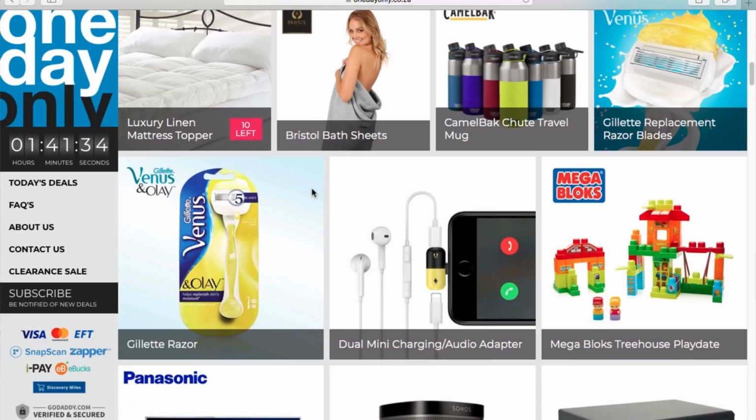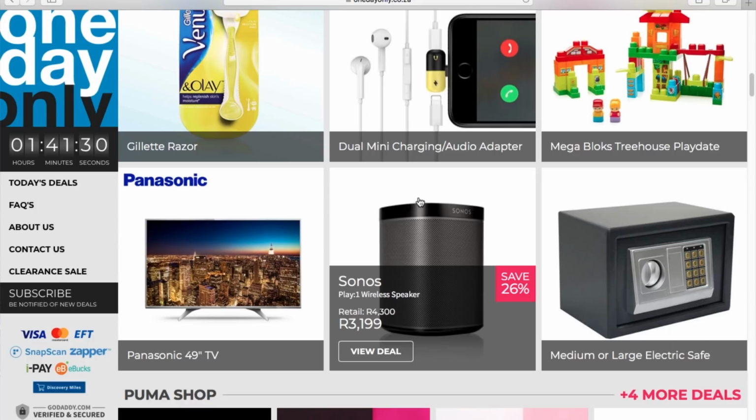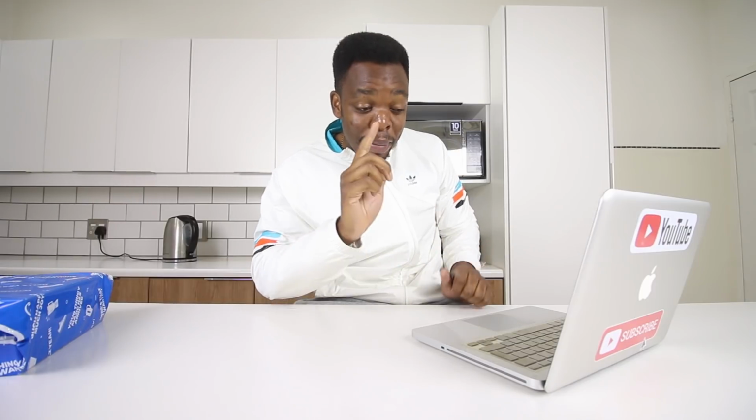So browsing quickly, I see a Sonos speaker here, 26% off. If you guys don't know, I use Sonos in the living room. I actually have 3 Sonos speakers. I have 2 Sonos Play 1 and 1 Sonos Playbar, which is a soundbar, and the quality is really good and can be compared to the quality of the music produced by the Apple HomePod, which I also have in the living room, which is going to be part of the gaming corner.